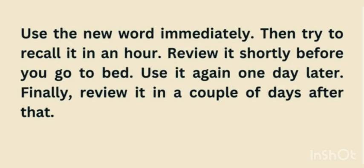Use the new word immediately. Then try to recall it in an hour. Review it shortly before you go to bed. Use it again one day later. Finally, review it in a couple of days after that.